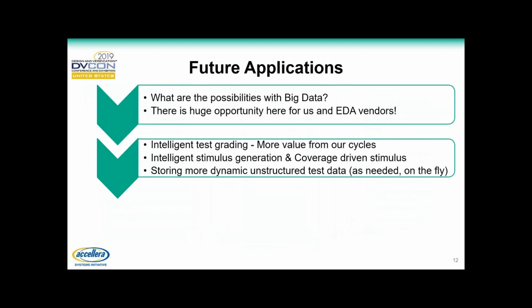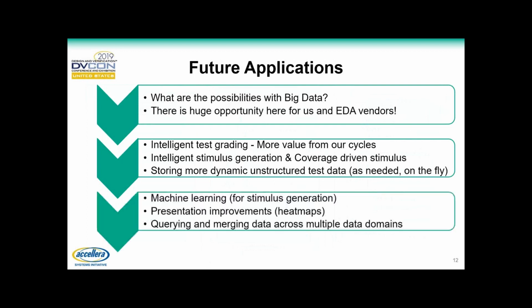We want to store more dynamic, unstructured test data as needed on the fly from the test definitions or during test bench execution. If a verification engineer decides they want to know if something happened, they can record that instantly and see that night which tests are hitting that interesting thing they're looking for.